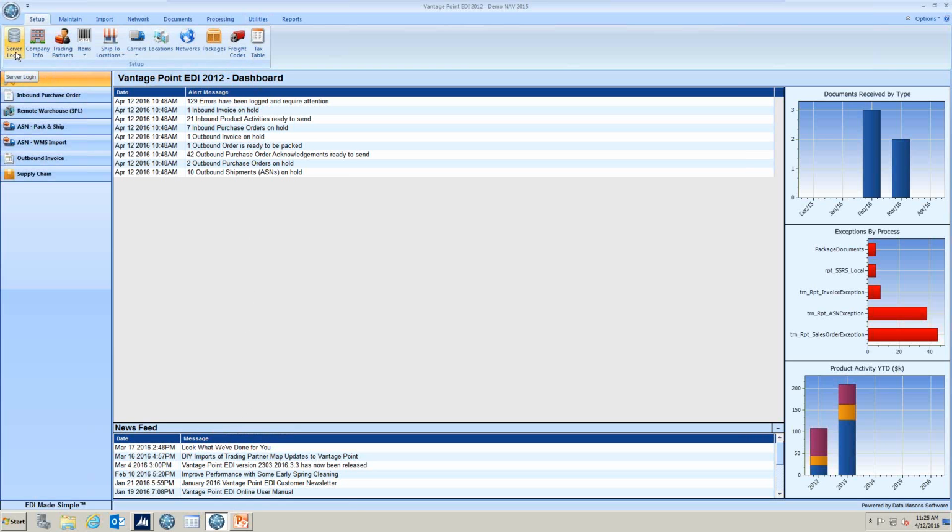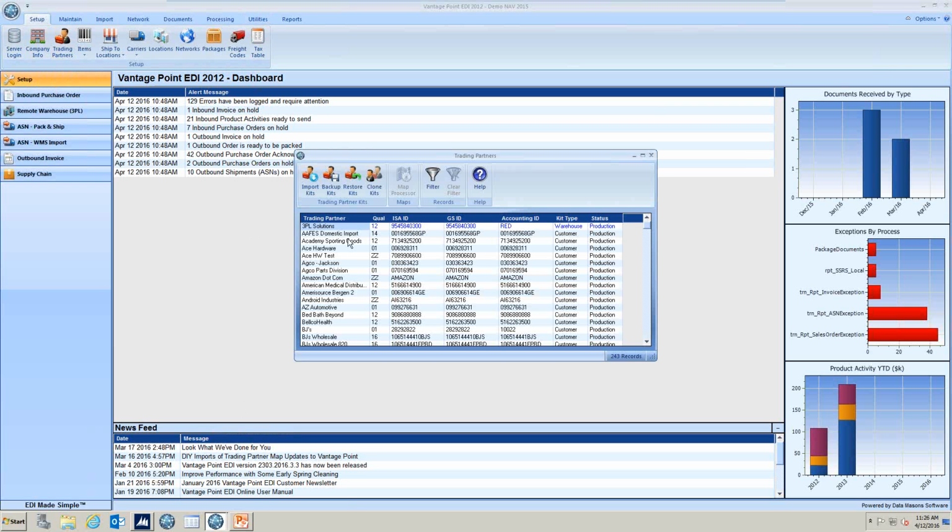So a lot of times when we first deploy, we're going to tell Vantage Point where your NAV server is located, whether that's an on-premise deployment or a cloud deployment. Vantage Point supports both. Once we know where your server is located, we're going to set up which of the companies are now EDI enabled. That's going to give us visibility to the various business partners that I'm trading with.